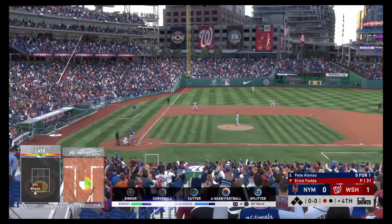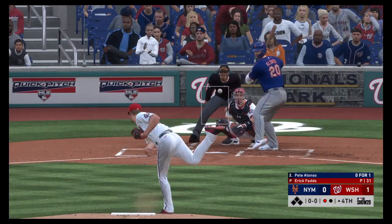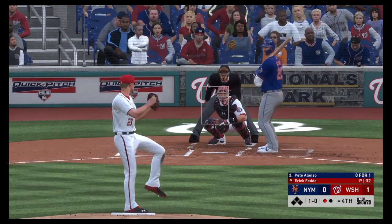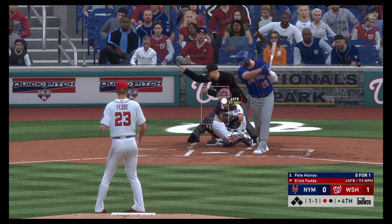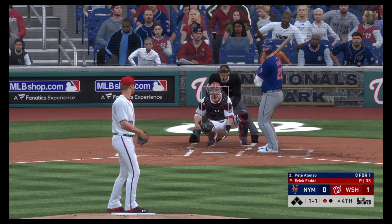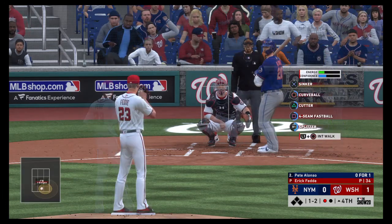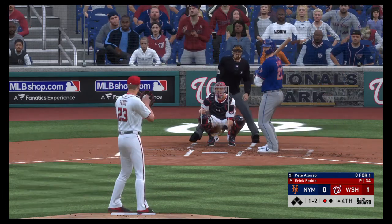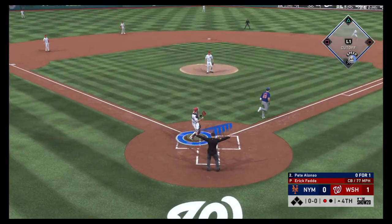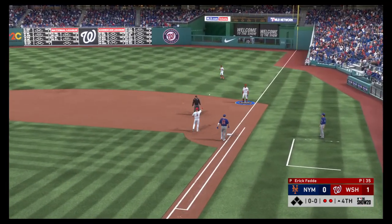Up next, the power bat of Pete Alonso comes into this at bat 0 for 1 in the ball game. Fastball just misses. That's ball 1. A ball and a strike to the Mets first baseman. No runs, no hits, and no errors on the Mets line score so far. Fooled with the curveball there, and it's strike 2. In the dirt, but swung on and missed, and he makes the throw to first. Alonso is retired, 2 down now.